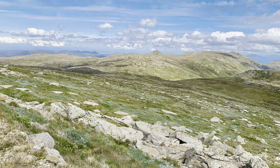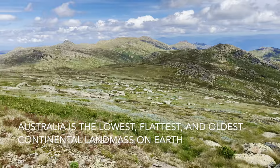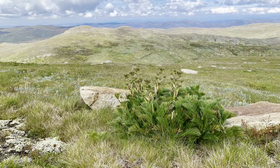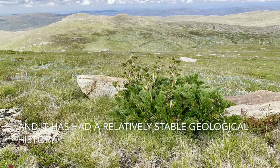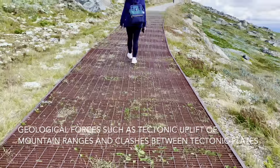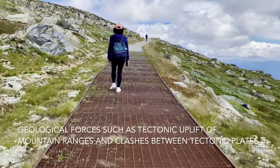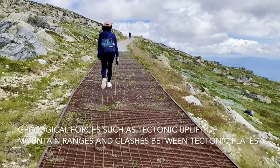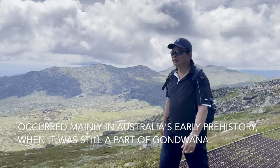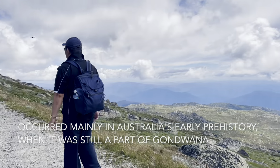Australia is the lowest, flattest and oldest continental landmass on Earth, and it has had a relatively stable geological history. Geological forces such as tectonic uplift of mountain ranges and clashes between tectonic plates occurred mainly in Australia's early prehistory, when it was still a part of Gondwana.